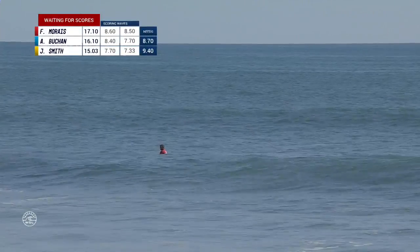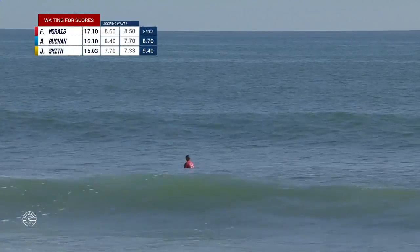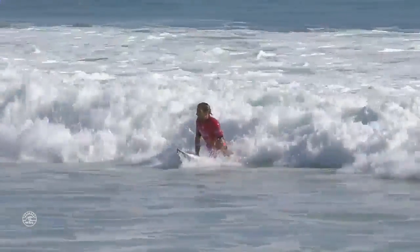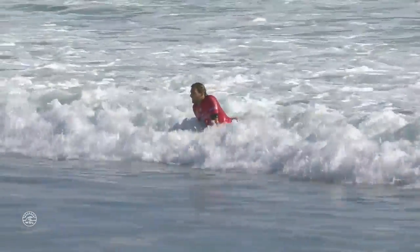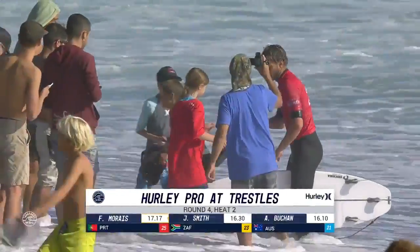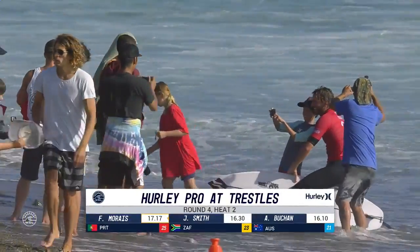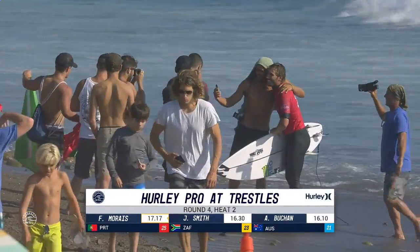And he dropped big numbers. He's got a huge score coming. We're still waiting to see that final solid ride of Jordy's. But the number in for Jordy's previous wave, 8.6, so it wasn't the 9.4 that he was after, but it's going to change up their order. Ooh, does it? Well, we still have a score for Ace too, that last one. So as we mentioned, Jordy jumping up into second obviously has a big effect on where he'll finish up in round 5 and who he'll come up against.